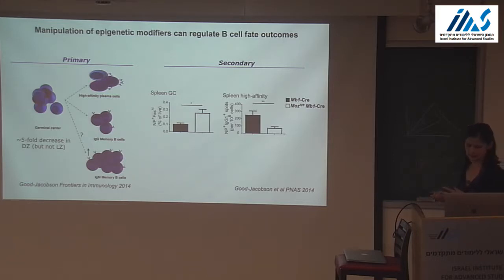Just to summarise this, because this was published quite a few years ago, what we found is that when we deleted MOZ, we had a 5-fold decrease in the dark zone, but not the light zone of the germinal centre. And this correlated with output of the memory populations. Plasma cells were actually unaffected by deletion of MOZ. The numbers of switched memory B cells were okay, but the affinity was reduced, and we had an increase in IgM memory B cells. This correlated with differences in secondary responses: we had an increase in secondary germinal centres, but a decrease in high affinity plasma cells that were formed.